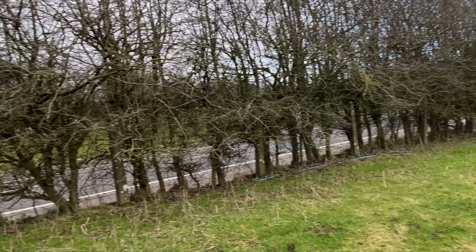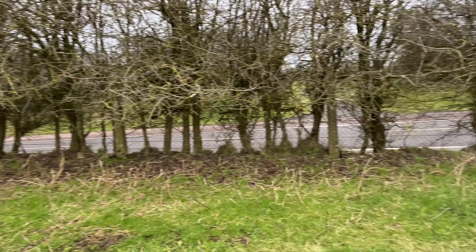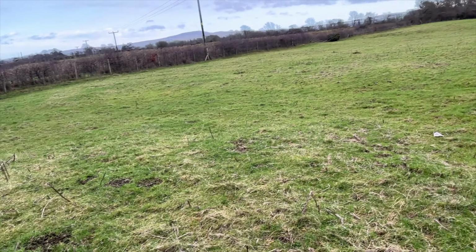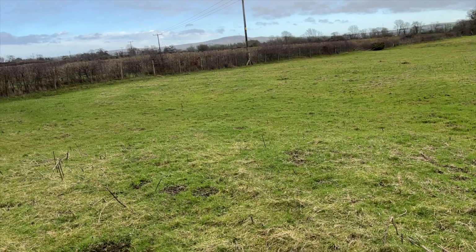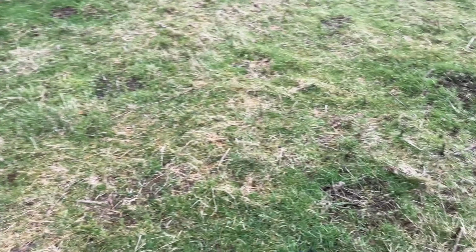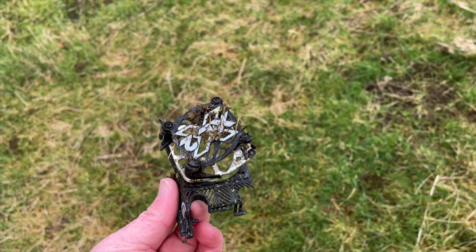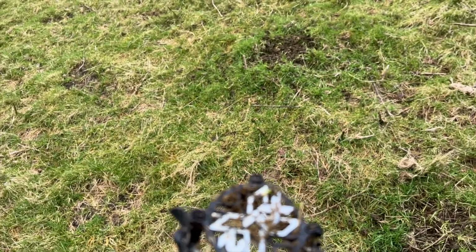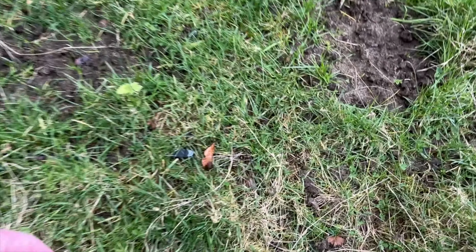Okay, so I just thought while I was up here doing a range test, I'll have a look and see if I can find this ESC. Now what I have found is, and I already just walked in because the grass was so short, is this. Now, that's an XLX. So where's the rest of it? Should it be around here? We will find it. There's another bit.